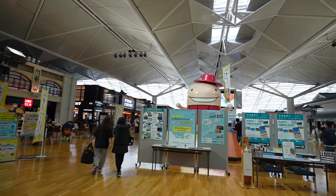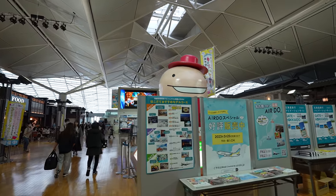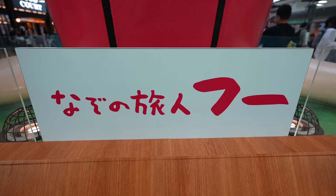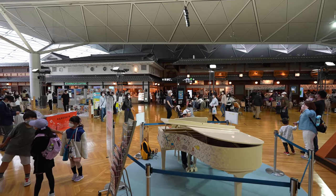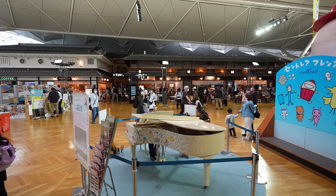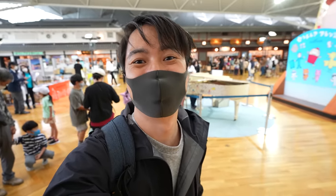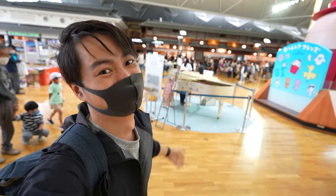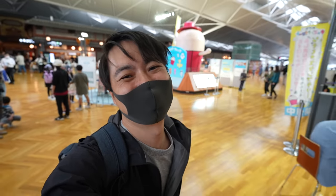Oh my goodness. This is the main character at the Centrair Airport. Nazo no tabibito fu. Mysterious traveler fu. Oh my goodness, last year there was no one playing piano, but now, yep, we have a pianist. Love to see that. Yep, finally people start traveling.